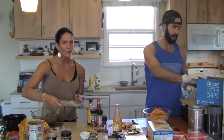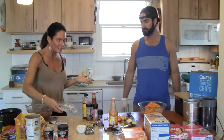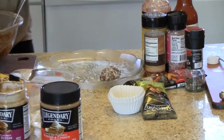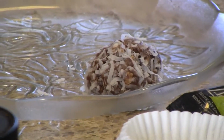And second, we have the homemade unleashed bar. Quest Nutrition, Legendary Foods, all their products are in here. I've just rolled these, and they're going to sit in the fridge for 24 hours, so you guys know. Just keep rolling. By tomorrow, these are going to set, and they are just amazing. It's great because you really want to be able to do portion control. So many of us are overeating.